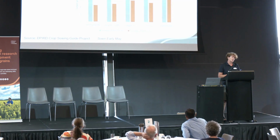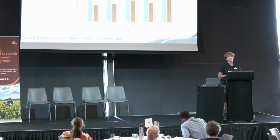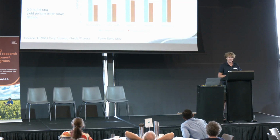You can see this is the same trial. The orange bars are the yields when sown at 10 centimetres, ranging from 2 to over 3 tonnes. I'd point out that the difference between Scepter and Calibre, even though they have that different rating, is not significant at this site. But what I really want to point out is the blue bars and what happened when seeding at only 4 centimetres deep compared to 10 centimetres deep. We've got a 0.9 to 2 tonne yield penalty when sown deeper. And this was sown in early May, so just keep that in mind.